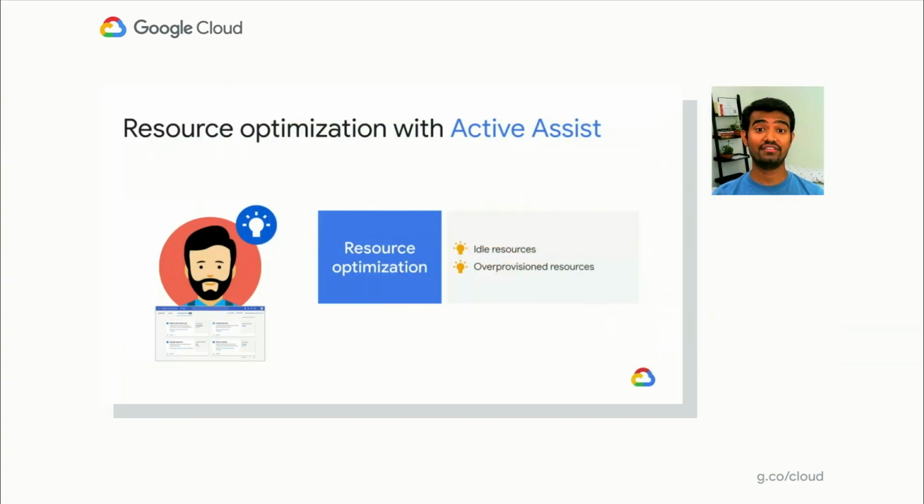While not all, I will certainly go through some recommendations that are provided by Active Assist. If you haven't heard of Active Assist, it is unlocking Google magic across your cloud deployment. We are going to use our specialties around data analytics and machine learning to provide you recommendations based on your usage. Let's review resource optimization first.